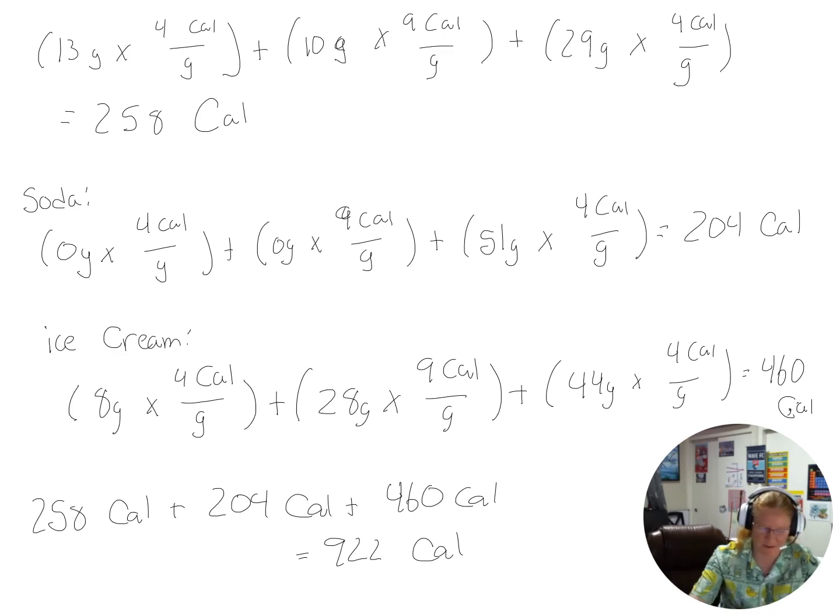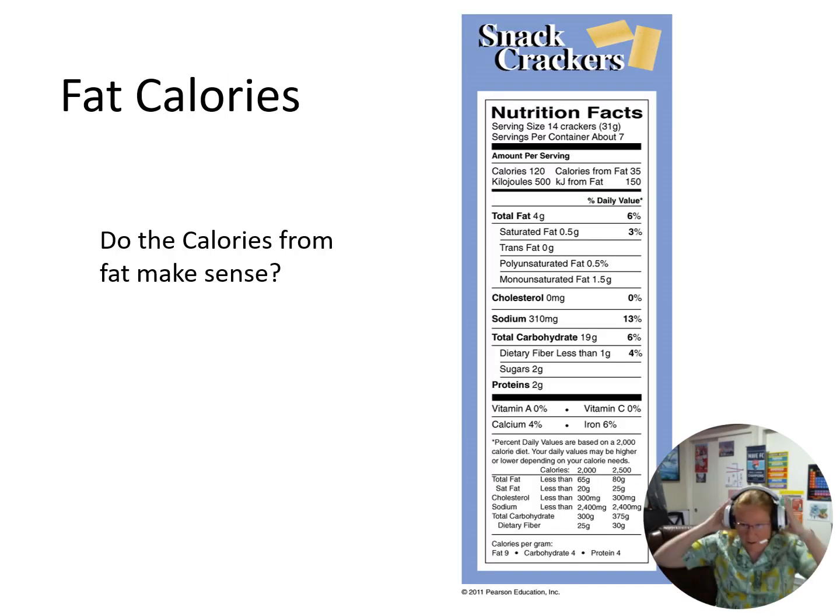Okay? Now, when you look at a nutrition label, all right, here on this nutrition label, we see that we have calories from fat, 35, okay? And then we have total fat, 4 grams. So, does this make sense?